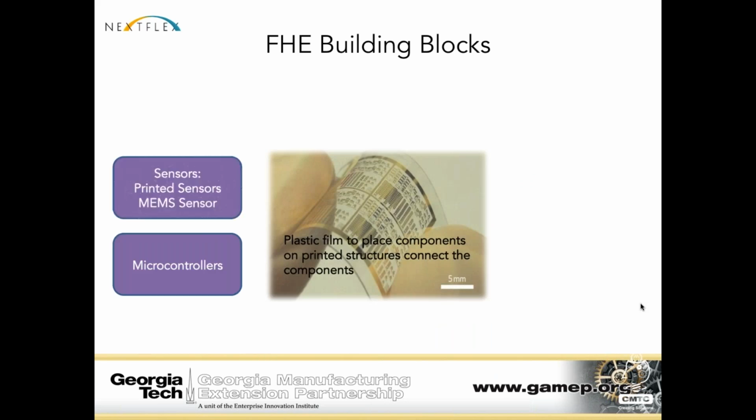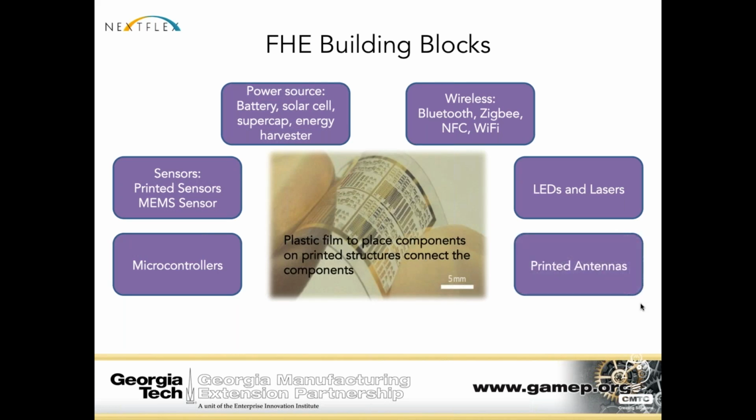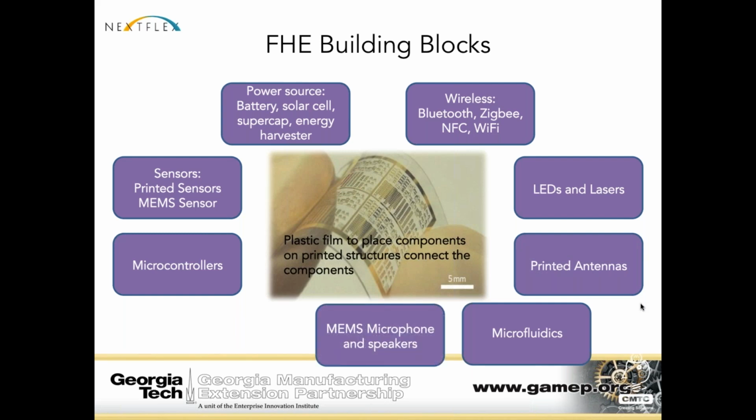Some of the building blocks that can be used are going to be the traditional building blocks in a traditional circuit. So your smarts, your microcontrollers, your sensors, obviously your power sources. These are all the building blocks of a typical electronic circuit. So antennas, microfluidics is basically the circuitry required for like inkjet printers. Communications, you've got, how do you use your sensors to get your data out with Bluetooth or Wi-Fi, and again, your memory. So these are all building blocks that are available and being developed today to be used on FHE.